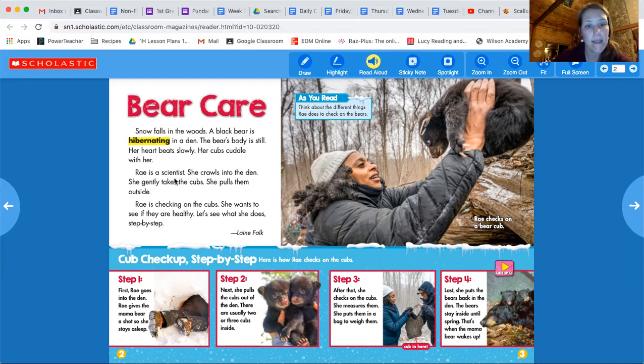Rae is a scientist. She crawls into the den. She gently takes the cubs. She pulls them outside. Rae is checking on the cubs. She wants to see if they are healthy. Let's see what she does step by step. And this article was written by Lane Falk. So this is the author's name, Lane Falk.